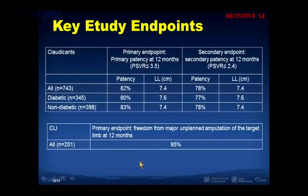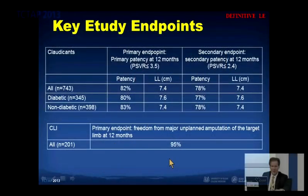One of the big problems we have, not just in the United States, but I would venture to say in the Asia Pacific area, as we've seen more and more in diabetics, is critical limb ischemia, in that when these patients come in, usually they end up with some sort of amputation. And the primary endpoint, freedom from unplanned amputation of the target limb at 12 months, this isn't at 30 days, this is at 12 months, an outstanding result at 95% in over 200 patients.